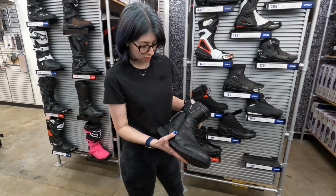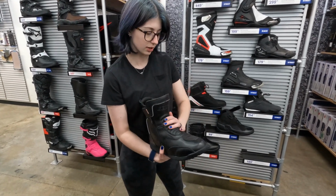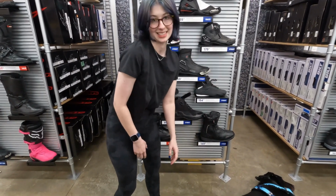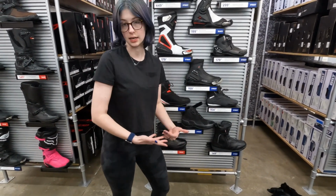Yes. Because they are a little bit lower. They've got some more room in the ankle. They've still got that ankle protection and everything. So it would be a little easier. So the lower the boot, it's easier to walk around in. Yes. You don't have that protection going all the way up to the bottom of your knee.